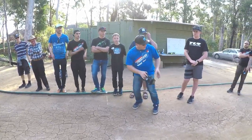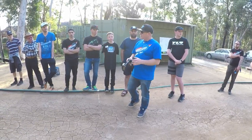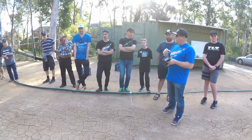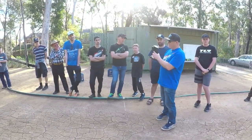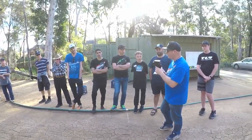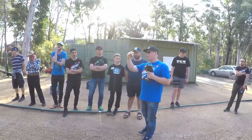The trouble with a corner like turn one here, though, is if you use too much brake, your car's going to get very unstable. The faster an electric motor goes, the less brake you need to use. The braking becomes more effective as it turns faster. So in terms of how much brake I use here, I'd probably only use a quarter or a half, and you'll find the car will still stop quite fast. I don't use it every fast corner, but I use it every slow corner.